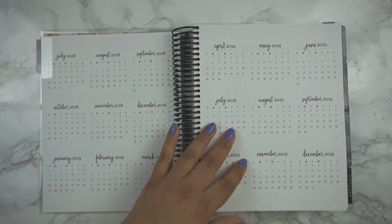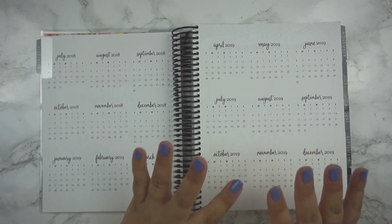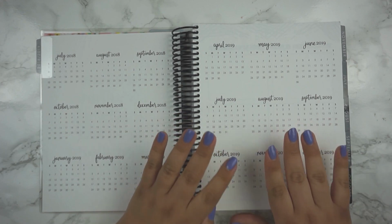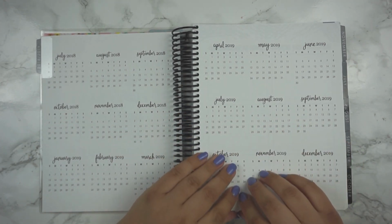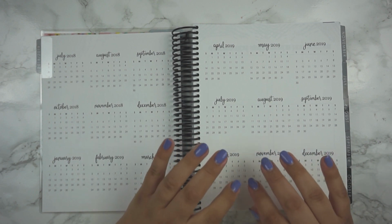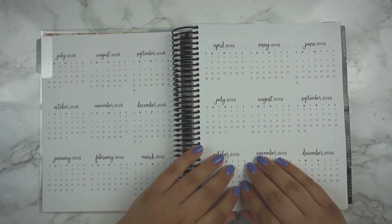I don't want to be mean because I love Erin Condren. Y'all know I love my planners. I've been in an Erin Condren since 2013. But these changes have felt the most, I can't even think of the right word.